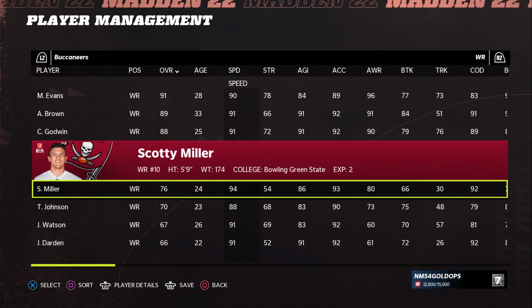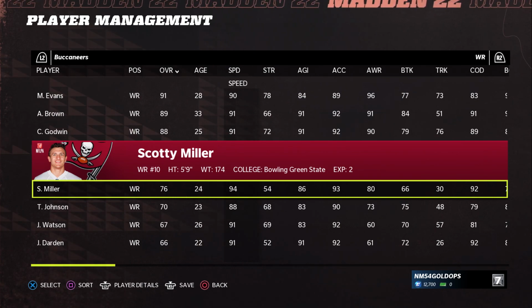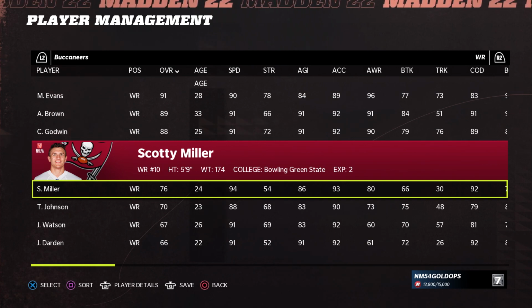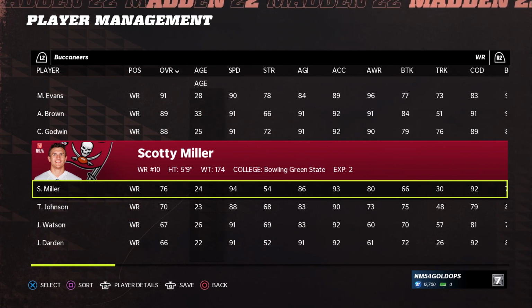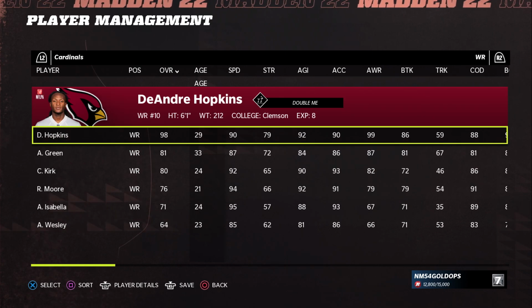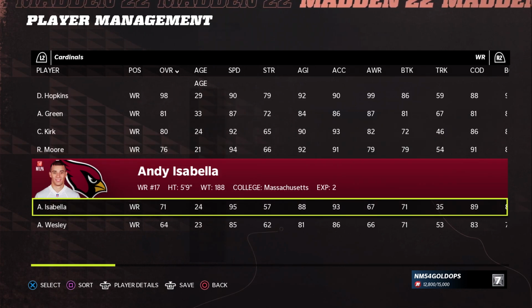Now, I like him a lot as a slot wide receiver. You can also play him on the outside to stretch the field. He's a very good athlete, 94 speed. That's pretty much all we need to say about him, but he is 5'9", so you do have to keep that in mind, that you're getting a shorter player, a guy that's not going to be able to go up and get jump balls for you, but a guy that will stretch the field and get open just based on his athleticism alone.